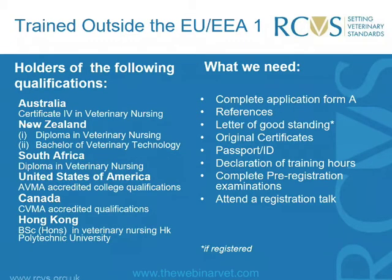So, firstly, the trained outside the EU applicants. We have received numerous applications from nurses trained in Australia, New Zealand, South Africa, the USA, Canada, and Hong Kong. We have therefore built up information about these qualifications and how they generally address the day one skills and competencies that all UK trained nurses must meet.